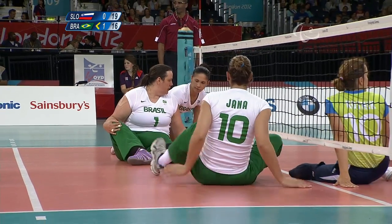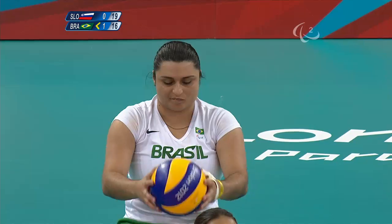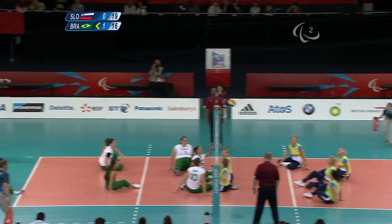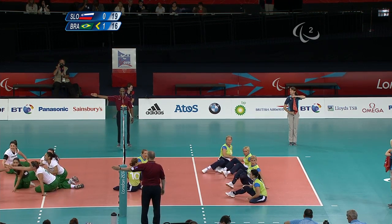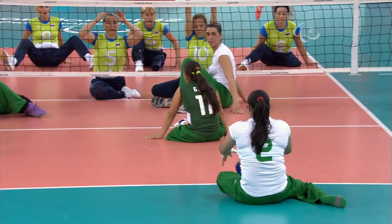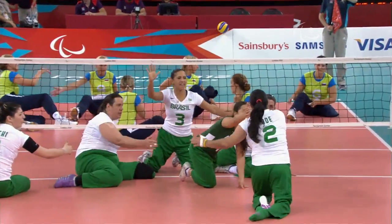With the serve, that's an easy point for Brazil, who trail 19-16. As the man on the PA says, an easy point for Brazil. Trailing by 3, first to 25. That's a really good serve by contrast. Well, it's virtually unreturnable, to be honest.